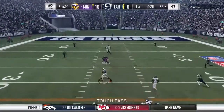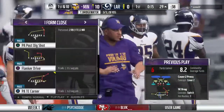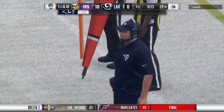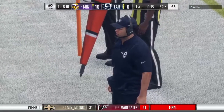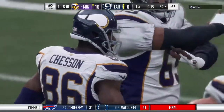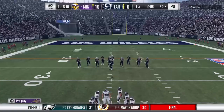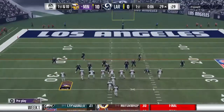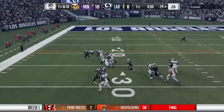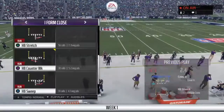3rd and 1. Here's Bridgewater. Quick hitter here. It's complete. And he picks up the first before he's taken down at the 29. It's a pickup of 6 and good enough to move the chains. First down, here's the run with Cook. And he's going to be brought down on what will be the final play of this first quarter.